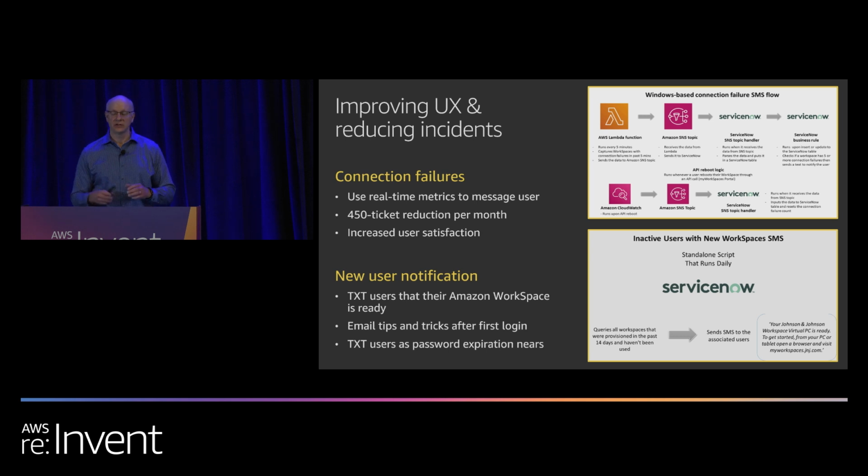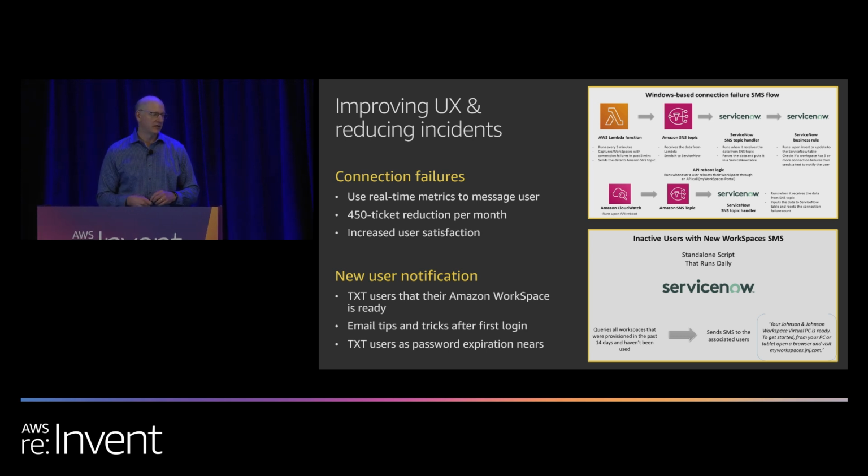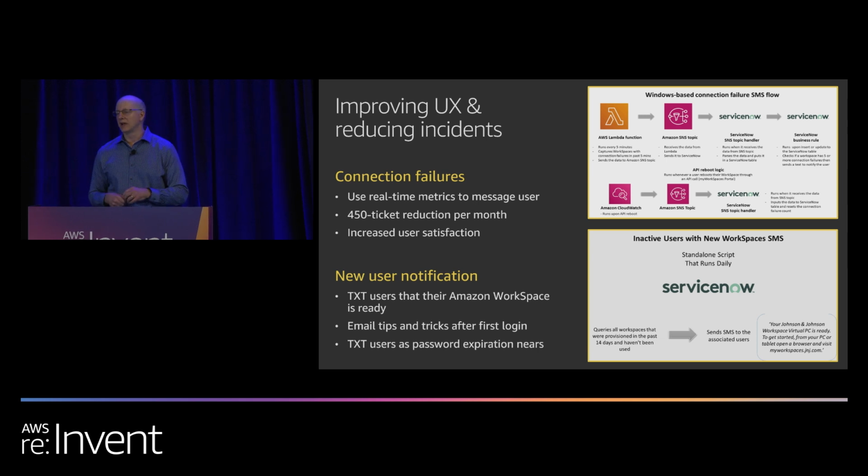Some of these automations based on CloudWatch metrics are essentially detecting when a user has a disconnect failure. Oftentimes what we found over the course of our service being live is that tends to happen when Windows is hung. Unfortunately, Windows still does hang even in a virtual world. So when we detect that a user has multiple disconnect failures, we send them a text message just to alert them: reboot your workspace. That tends to resolve the majority of those incidents. And so we've seen a significant decrease in those incidents coming in as a result.